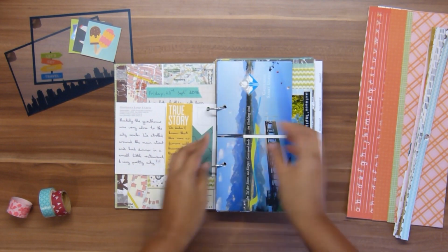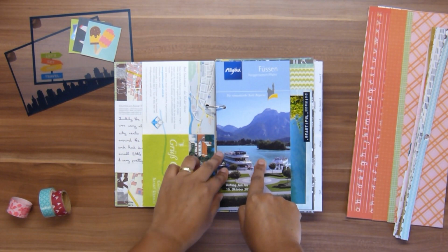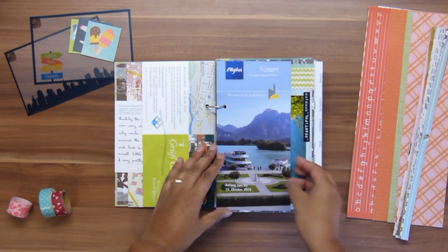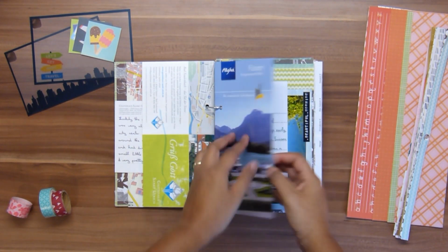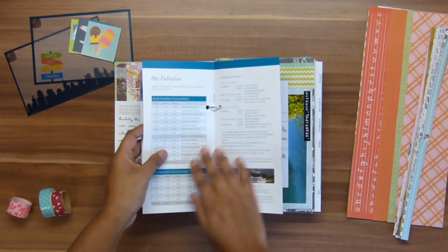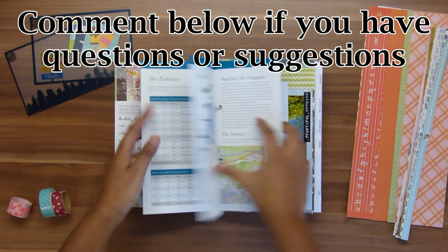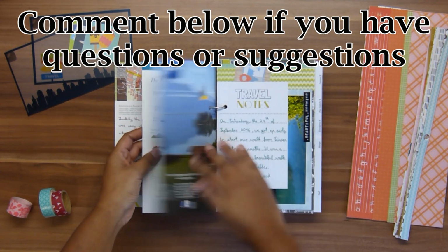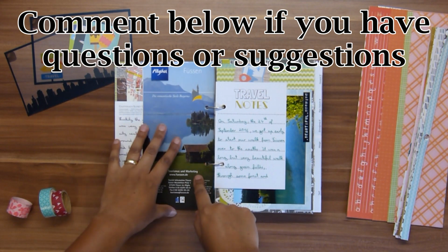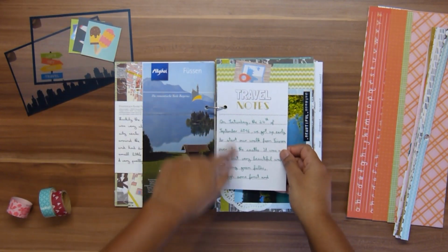So we were really lucky with the weather. It actually looked like this when we arrived, and the whole weekend it just looked like this. It was really nice. So this is from the city as well, about the boat trips that you can do on the river, when the boats are going, and prices and stuff, location. So I included this just as a memory piece. So here's some more journaling.